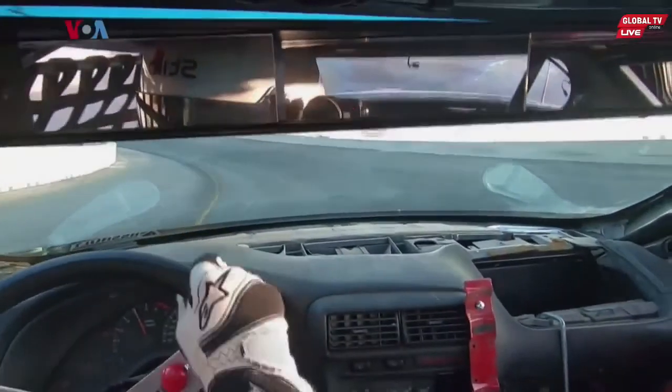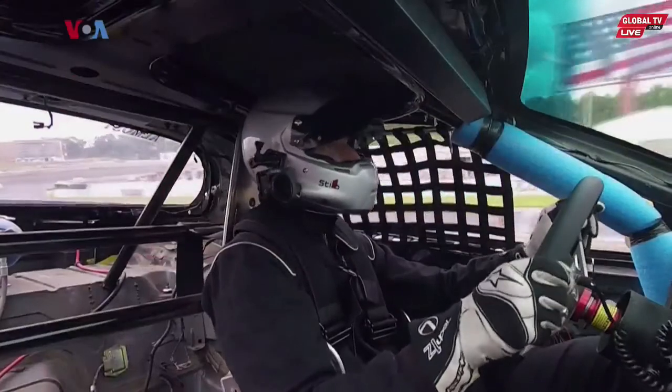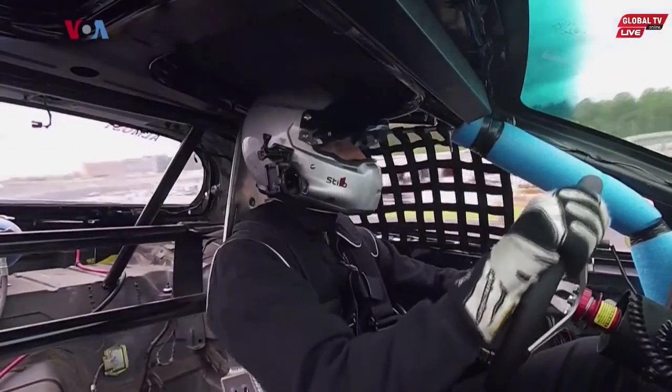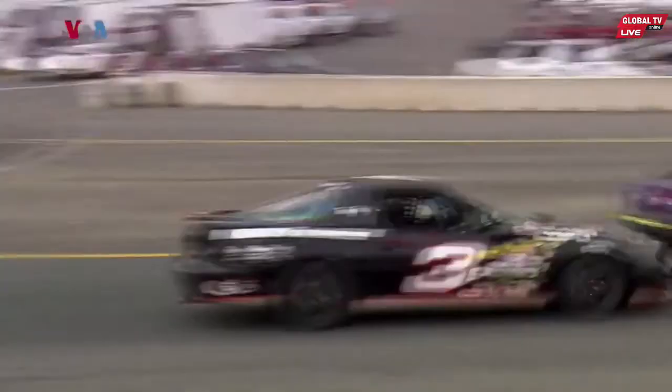This car definitely is as advertised. It is fast. It's responsive. Woo. This thing fires off all corners. It's all about the setup. Nice and easy and patient through here. Stay down to the line, get on it. Oh, that was pretty.